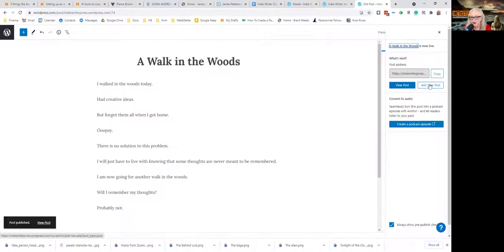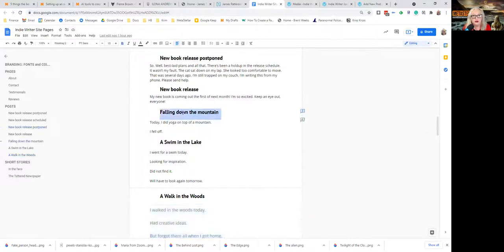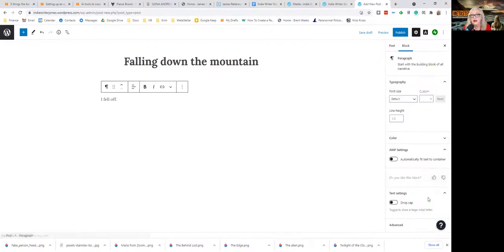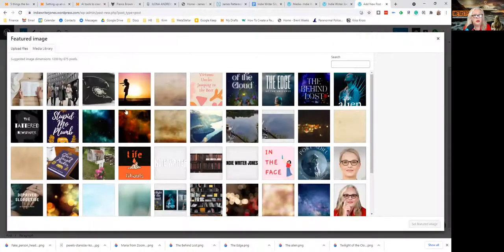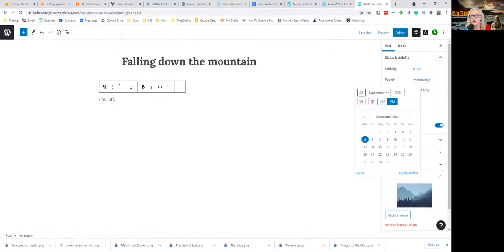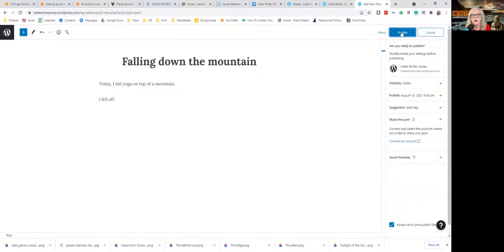And then I'm going to add a new post. And now I'm going to add another new post. Okay, not particularly exciting. Again, I'm going to set a featured image for it. Here are some mountains. And I'm going to change the date on it. So instead of publish immediately, I'm going to go back to August 13th. Okay. All right. I'm going to publish it.